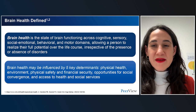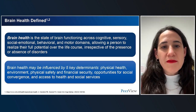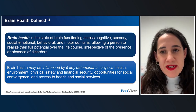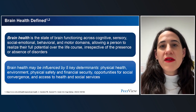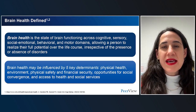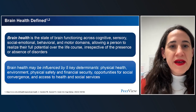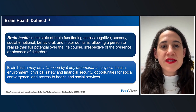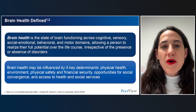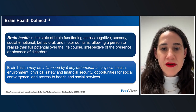So now let's get to a concept which may be a little less familiar than dementia or mild cognitive impairment, which is this idea of brain health. And we have a couple definitions presented here just for thought, but really what they're doing is bringing together all these different factors that really count as brain health and brain health interventions. So brain health is not just not having dementia, it's having a state of functioning across cognitive, sensory, social, emotional, behavioral, and motor domains or abilities, allowing that person to realize their full life potential.